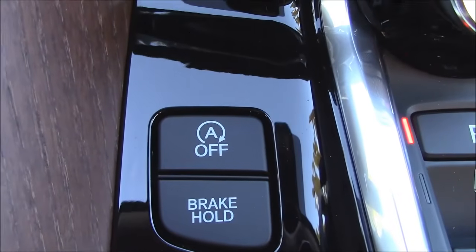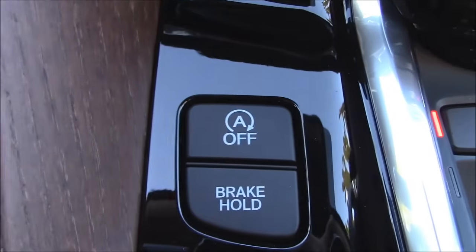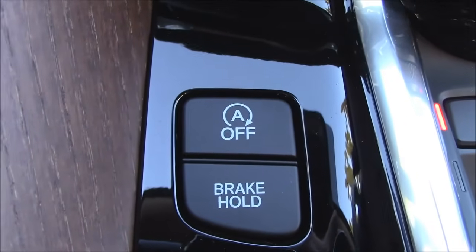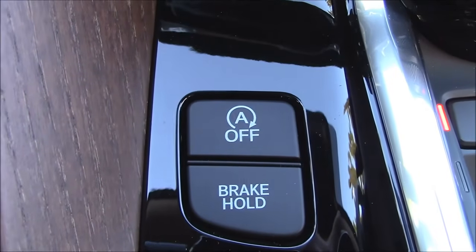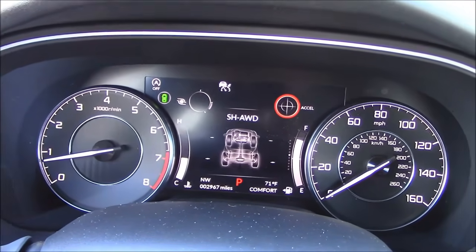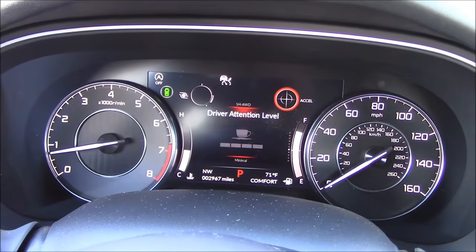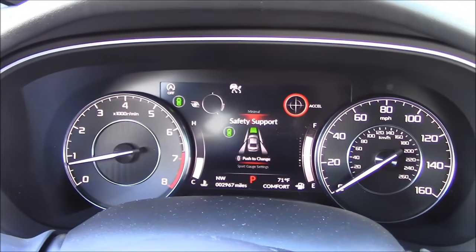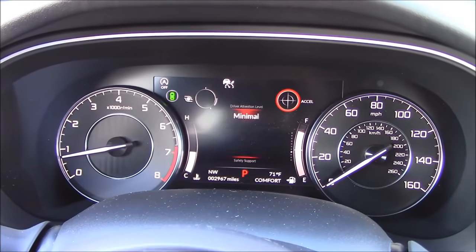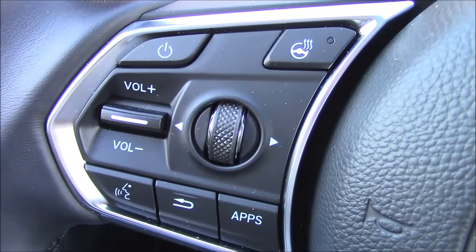The auto start stop, where the engine shuts off at a stoplight to save fuel, you can disconnect it by pushing this button. Yes, you have to do it every time you start the car, but it's not that hard. There's an excellent gauge cluster with lots of useful information. Just a wee bit of glare, but nothing serious. Nice push buttons on the steering wheel.